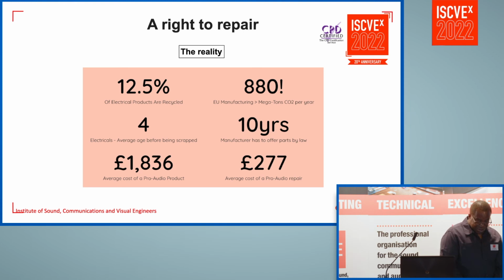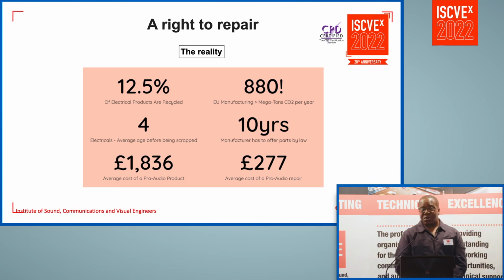880 megatons of CO2 in a European electronics manufacturer. And 10 years, assuming that right to repair comes to our industry. So that all points to one thing.